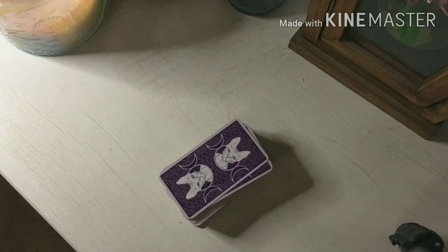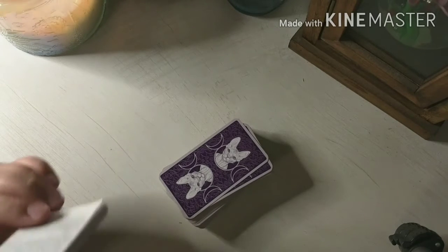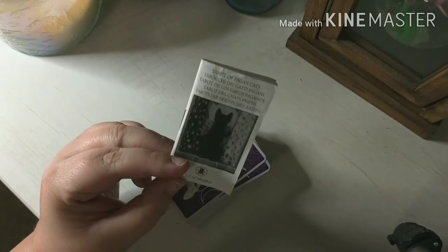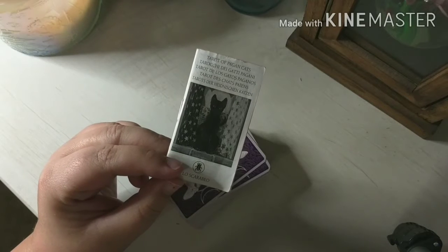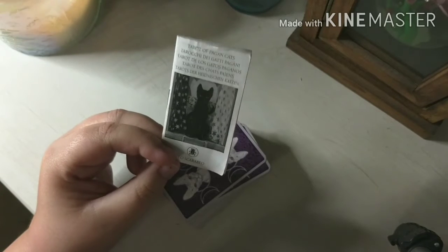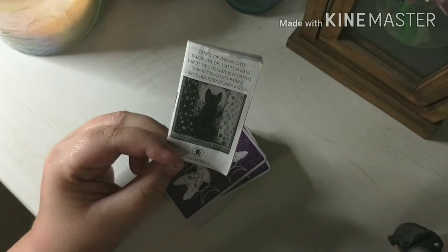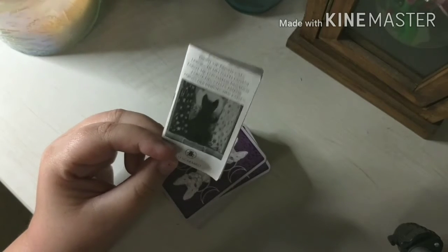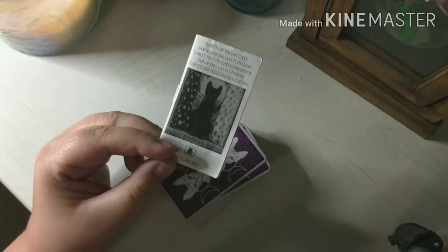This is the deck, that's the back of it, what it looks like. And then I have just a little book for it. We'll read a description out of this so that you can hear what it sounds like. The way that I feel about the book is I kind of like it. I think what I'm actually thinking about doing is buying an actual book for tarot meanings, because I'm just not very happy with these really small books.